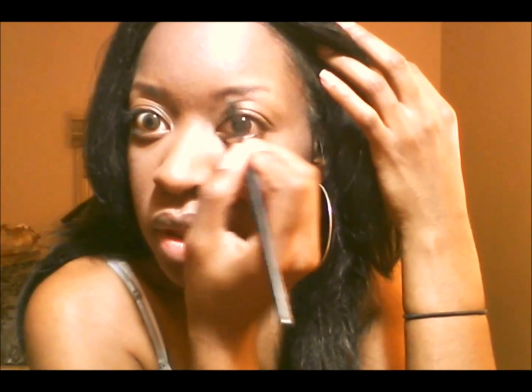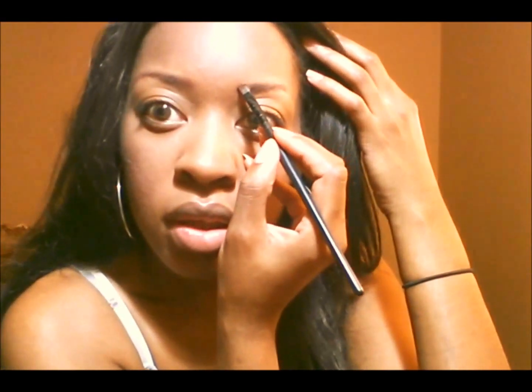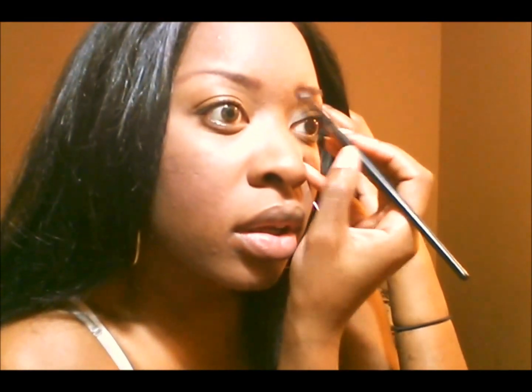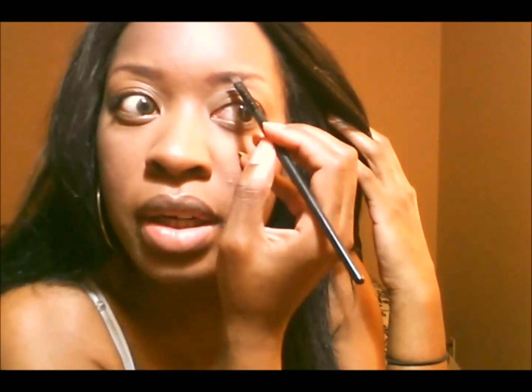Nothing too crazy. All I'm doing today is just filling in the areas that need a little extra TLC. Child, what's going on with the front of your eyebrow though? I know it's simple, but it doesn't have to look crazy.